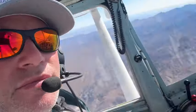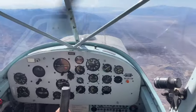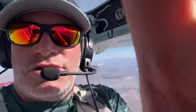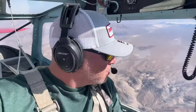Flying the Birddog so far, everything's going pretty good. A few minor squawks along the way, a little bit of a radio squelch issue, which is pretty annoying. But yeah, airplane's flying really good. It handles like a dream. I mean, just the controls are so light and crisp. It's a joy to fly so far.